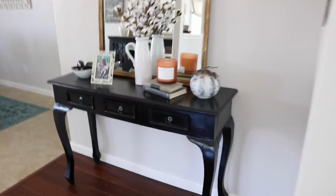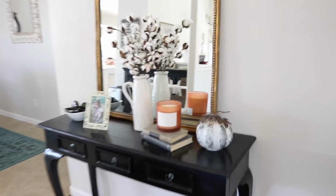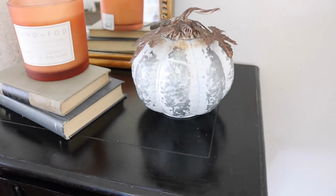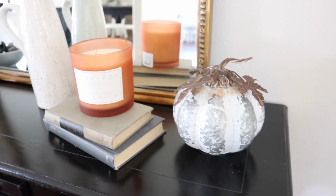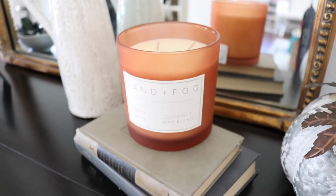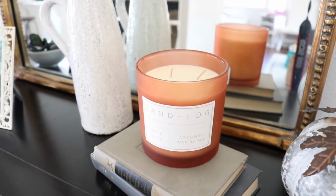So this is what it looks like when you walk into our house. So you have this little table right here, and I added a few different things on here, all different than last year actually. So I love having this little pumpkin. I think it just adds kind of like, I love that tin. It just is very kind of farmhouse. And then this candle I got from Home Goods. It smells amazing. I featured this in my last fall haul. So if you guys want to watch that, I have some things that I picked up from Home Goods.